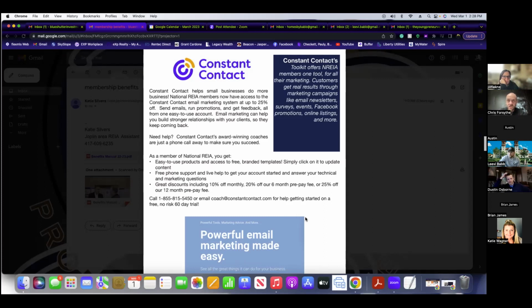Not only that, it kind of does what JotForm does. If you know, landing pages and things like that, there's a lot you can build out and automate out of Constant Contact.